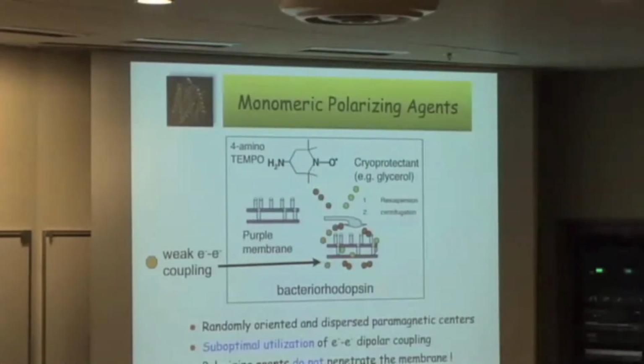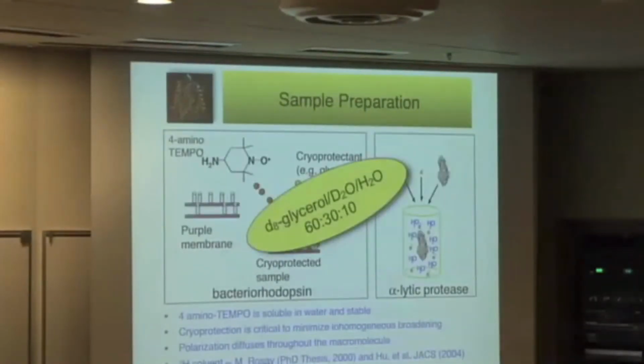The ones that do help you a lot are these others, the more reddish polarizing agent here, and these are strongly coupled. So they're close together. They can communicate with one another. They have an electron-electron dipole coupling of maybe 20 megahertz or so. And they actually do the polarization for you. Now, these are going to turn out to be quite large molecules, and so they actually will not penetrate a membrane protein, okay? But this is the kind of situation that we are going to deal with, okay? So when we realized this, we also decided to put everything in this 60-30-10 d8-glycerol, D2O, water mixture, all right?